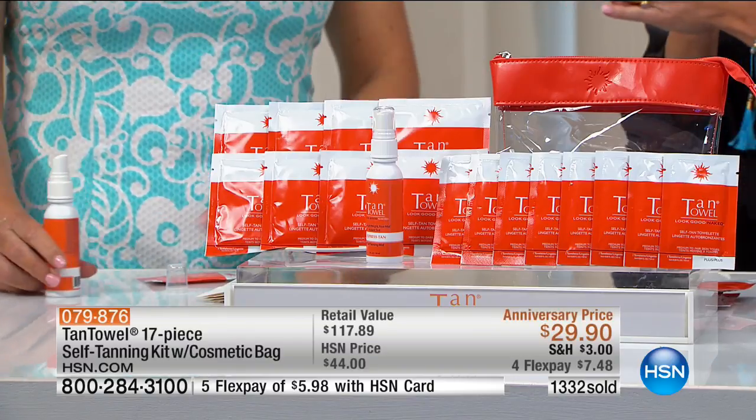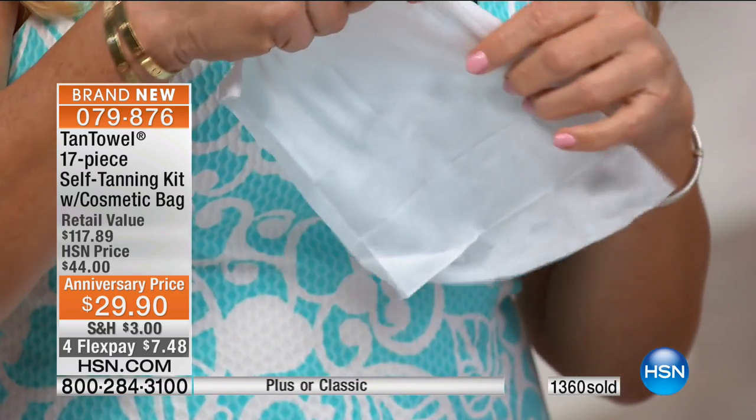Can we go out to New York? Love it. And say hi to Jackie, who is, I believe, a fan of TanTowels as well. Thank you for calling, Jackie. Have you used TanTowels? Good afternoon. Hi, Jackie. I got these about a month ago. And I am very pale. I was a redhead as a kid, and now as I'm getting much older, it's turning blonde. But I was so white, I was like an albino.